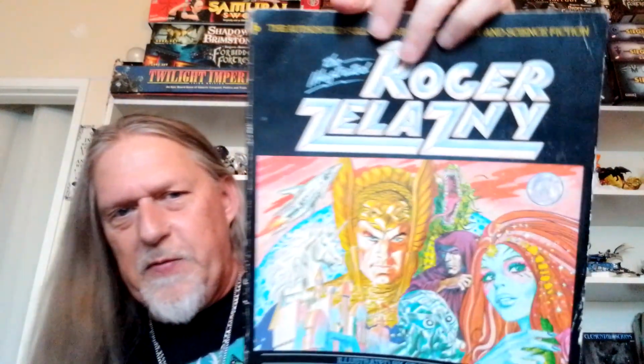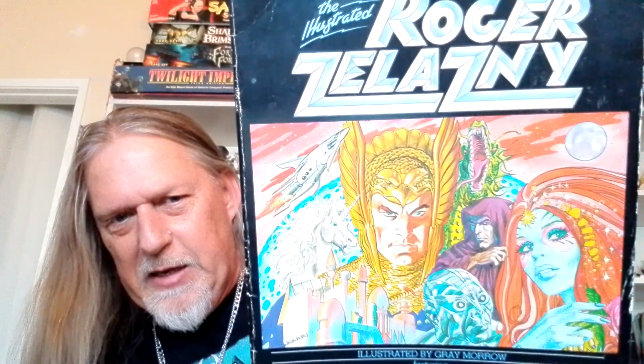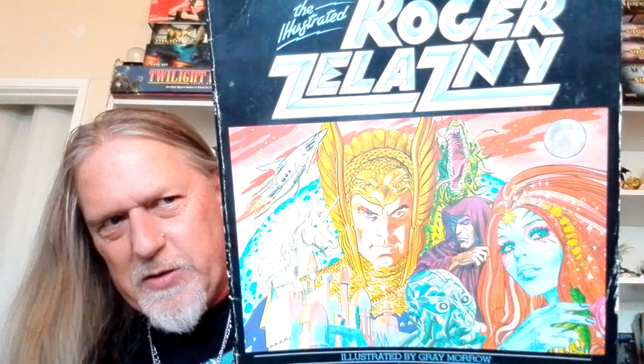Now, it was illustrated by a guy named Gray Morrow, who I talked about before in the Creepy and Vampirella archive reviews, because he had done a lot of writing for that and a lot of other things, as well as some comic books. Give you another good look at that cover. I believe that's Corwin and Jack of Shadows and some other characters throughout the story. A couple of the stories are in black and white.